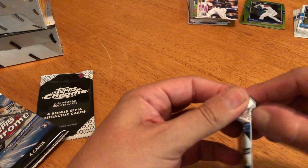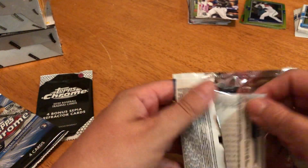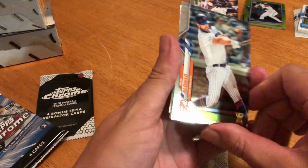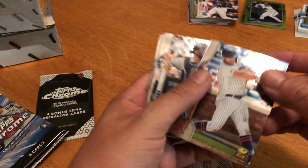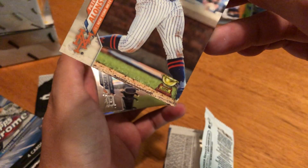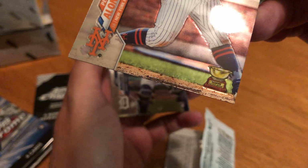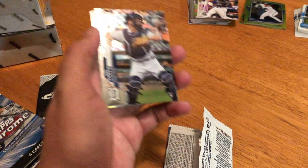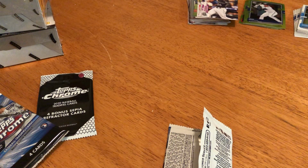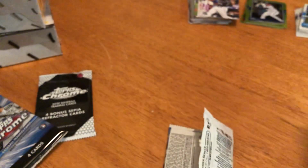But here we go, folks. Bam. Pete Alonso. Oh, what is this? Topps. What? I'm sorry, folks. NL rookie favorite? It's so small. I'm sorry. All-Star Rookie. There you go. But you gotta agree, folks, that's super small. I can't even see it.